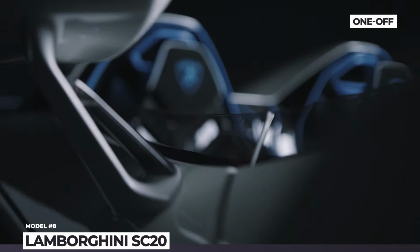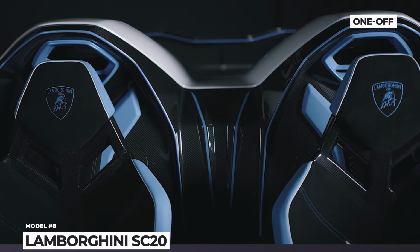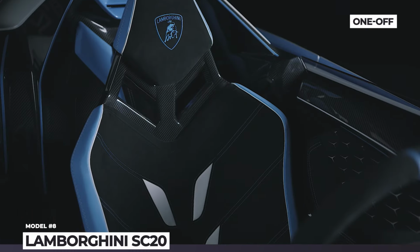The interior of the car is dominated by the bare carbon fiber finish that was used on the door panel, center console, dashboard, firewall, and steering wheel trim.